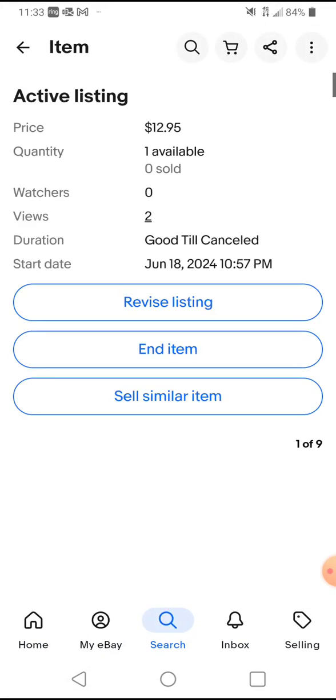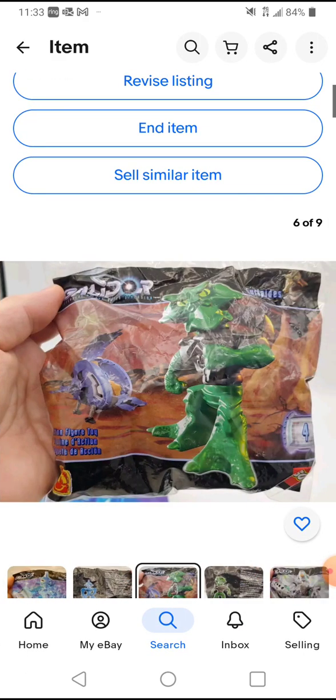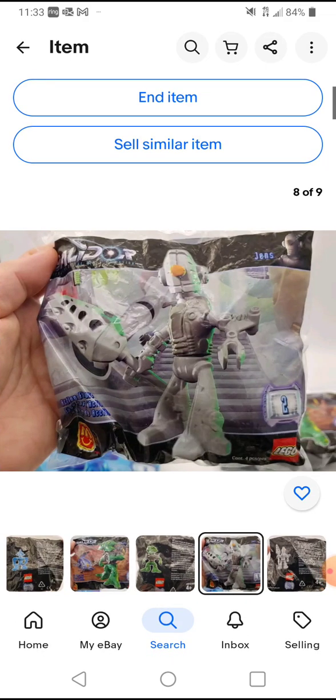And then these are kind of interesting. These are like Lego ones. So it's almost a complete set. I'm just missing, like, there's one that looks like a human.